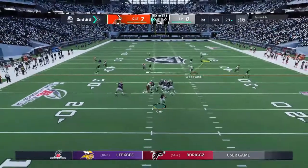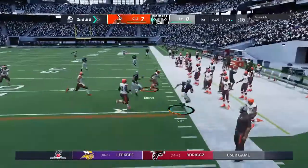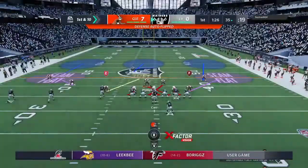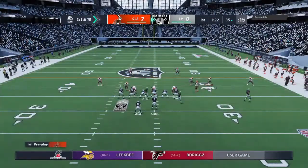Now this time Carr to throw. Escaping the pressure right. He's going to keep it again. And he's out of bounds, able to take this one up to the 35. 6 yards the pickup, and that's a 1st down. Ball up to the 35 now as they come up on 1st and 10.